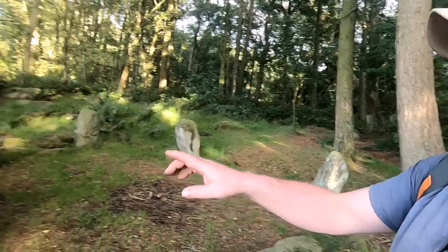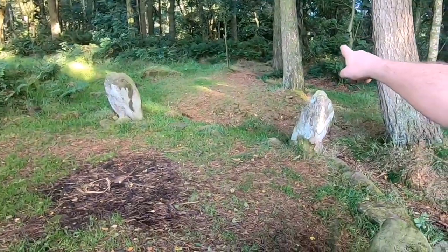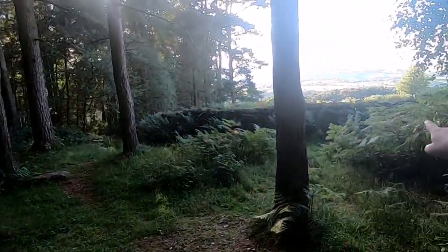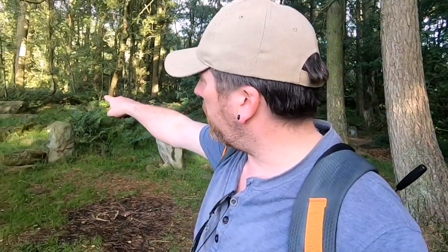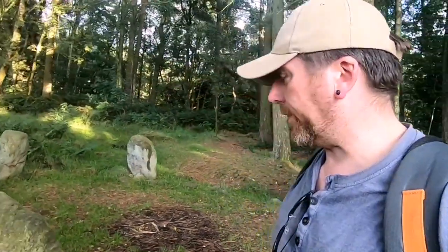Now, I could be wrong here, right? But you've got the small stone circle here. But if you look around, you've got a bigger stone there, one there, one there, one there, one there, one there. Which to me suggests there's a small stone circle inside a bigger stone circle. If you see that one there, with the triangle bottom, that was probably stood up at one time. Just at a guess.